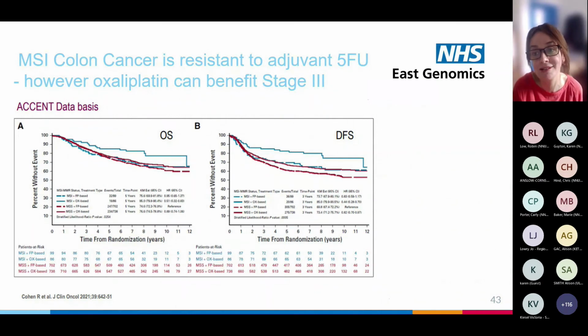First of all, the prognosis is excellent. Second of all, the chemotherapy doesn't work. When it comes to stage 3 tumours, sometimes we would use one drug at a time, which is 5-FU, especially in older patients, but we know that doesn't work in Lynch tumours. However, we do know that for stage 3 Lynch tumours, if we add in another drug called oxaliplatin, there is a benefit to adjuvant chemotherapy.